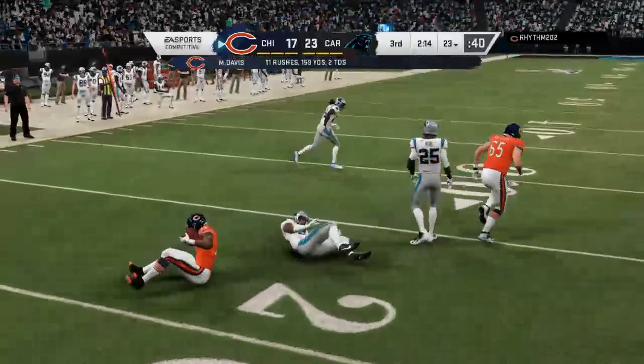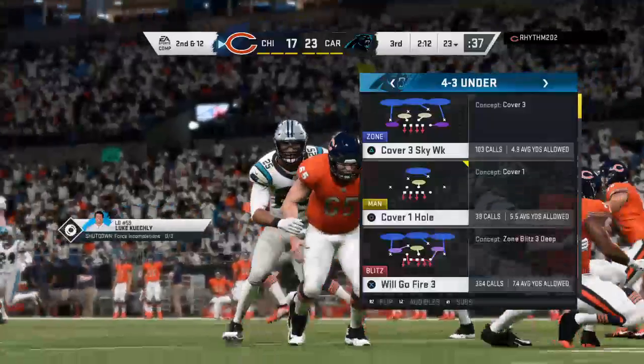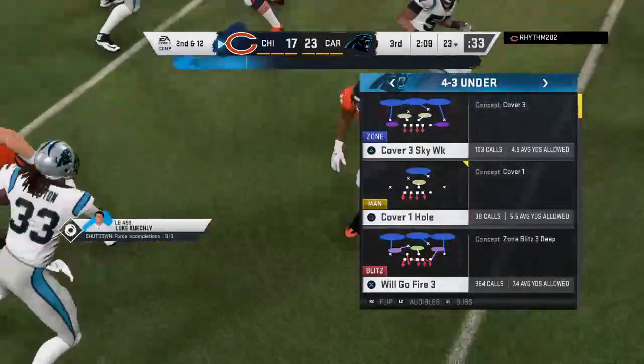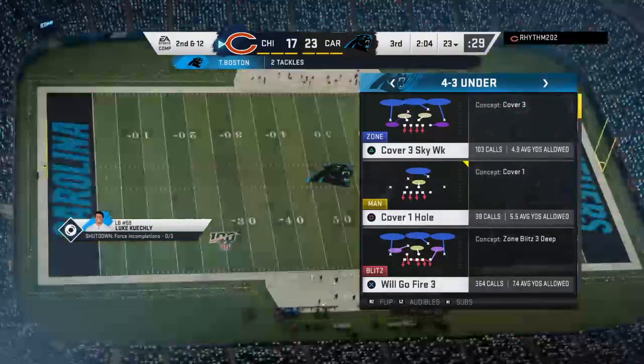These things worked well for us. And sometimes they throw in that big chunk play right away. Shocker. Try and get after them early and try and create a big play to give themselves some momentum. See what they have up their sleeve. At the 23-yard line.